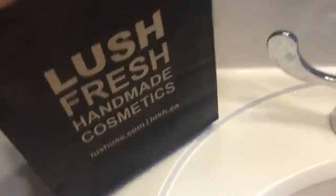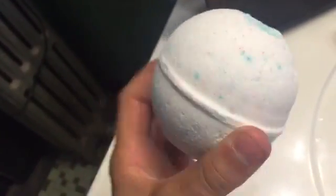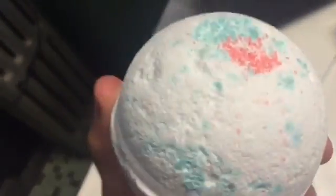Okay guys, so you usually get bath bombs at Lush. I don't know where you guys get them, but I get them at Lush. And let me get it out. There's all different scents, but tonight I'm going to do this one. Here it is. I forgot what kind it is, but it has turquoise and red in it. It smells actually really good.